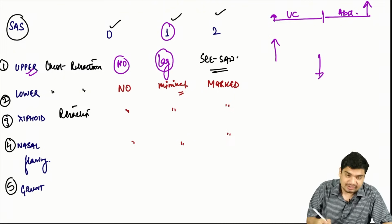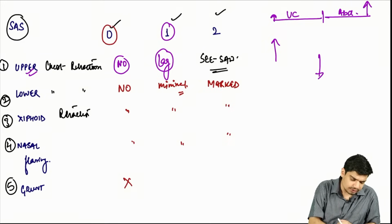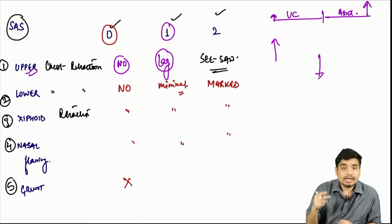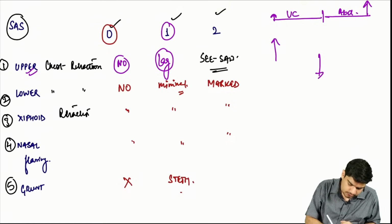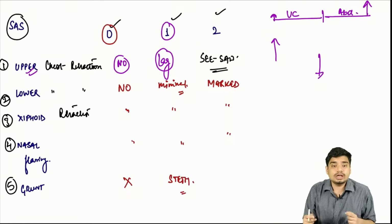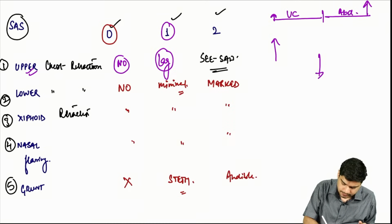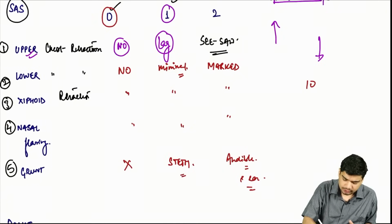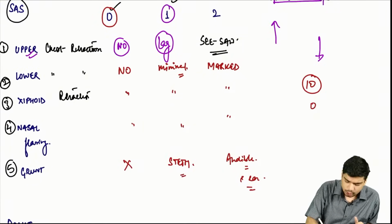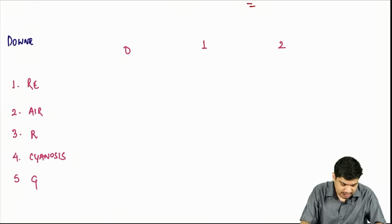As far as grunt is concerned, grunt is a respiratory sound. If no grunt is heard, we'll give a score of 0. If grunt is audible with a stethoscope, we'll give a score of 1. If it is audible without a stethoscope, with the ear alone, we'll give a score of 2. So a maximum score of 10 is possible. A minimum score of 0 is possible. Remember that. Then we come to the Downey score.